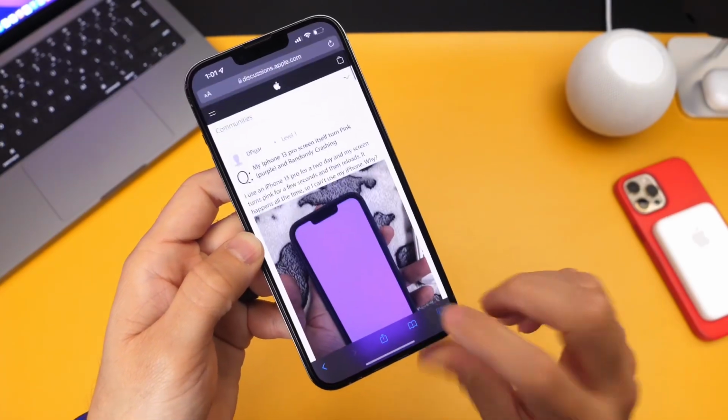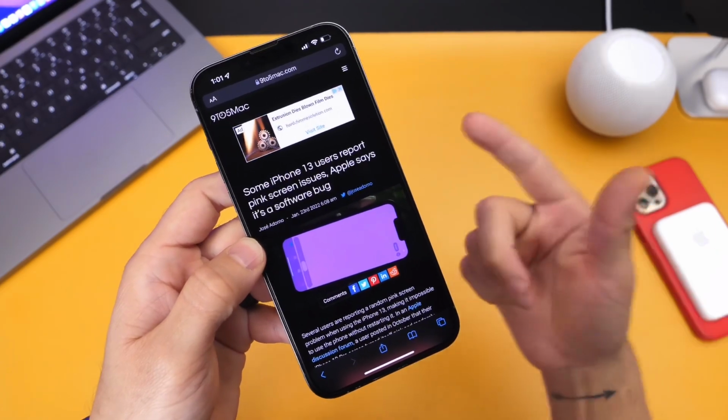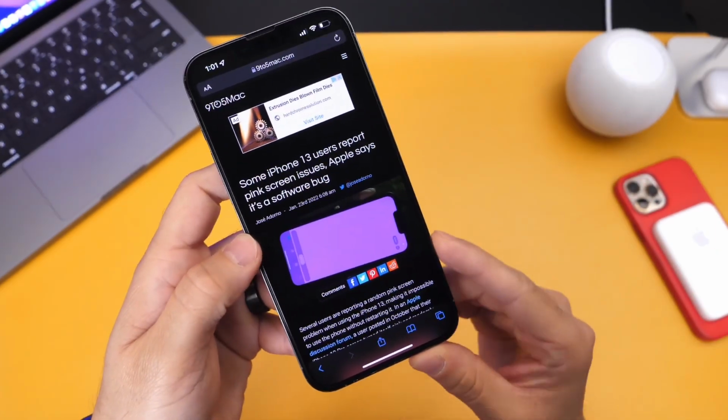I didn't initially report on this, number one, because I didn't experience the issue, and number two, it wasn't such a widespread issue. And again, this is plaguing iPhone 13 models.